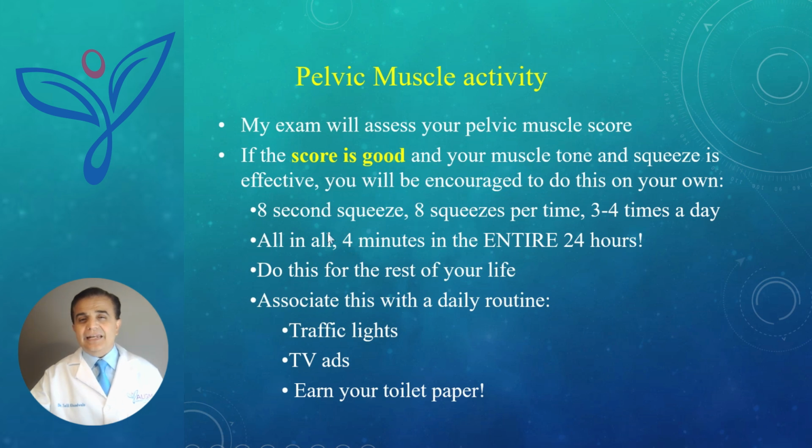So you should at least do like 8 squeezes. You hold each one for about 8 seconds. You count 1, 2, 3, 4, 5, 6, 7, 8, and release. I just did it. So do about 8 holds and do this 3 to 4 times a day. All in all, you're just asking for a few minutes in an entire 24-hour time period. And you should do this for the rest of your life.